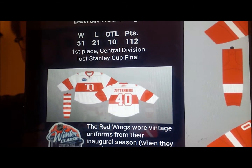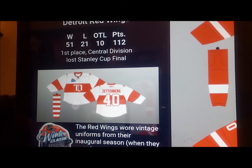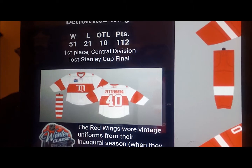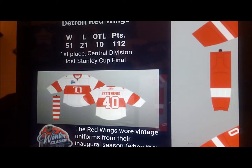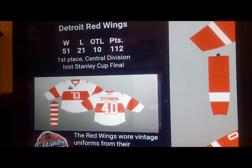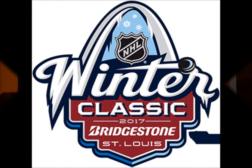You could not ask for a better design. You could not ask for a better layout. And the fact that it's number 9 means there are 8 more jerseys above this that are nicer than this, in my mind anyway. But love the design. Love the design.